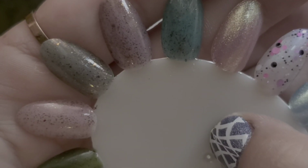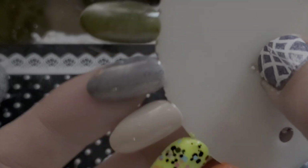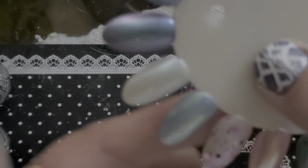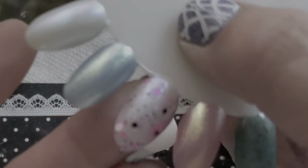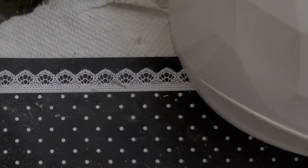Here's all the AliExpress polishes with the gold speckles. These were all the NailsInc polishes, minus the little decos on them, little glitter specks. Those are actually from Polish Me Silly. I'll put everything down below.